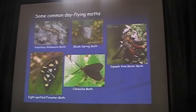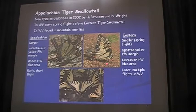And this is the Appalachian tiger swallowtail. Here you can see the difference. Here's the eastern, here's the appy. So you can see this really broad band of light blue. It's much narrower here and long wing.